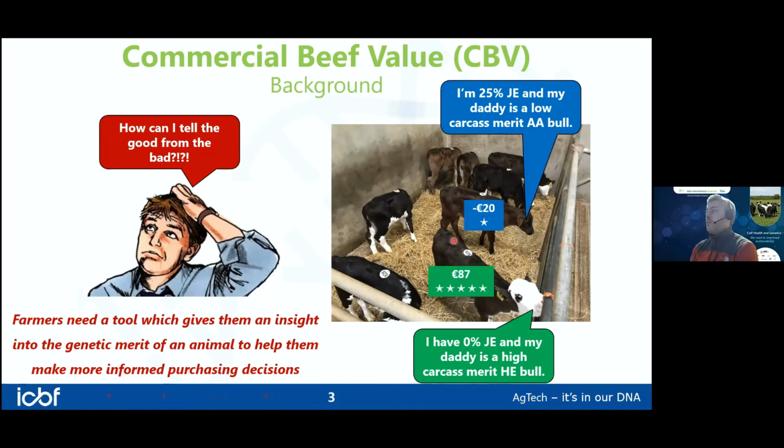So we said, well, what if we could give them something as simple as just a basic euro value and a star rating as well, just to tell them where the animals rank. And when you apply the CBV with a star rating on it, then you can see that there's a very, very significant difference in the genetic potential of these two calves. Without that information, both of these calves could have been purchased for pretty similar amounts of money, but this could really differentiate between your high quality dairy beef calves and your poor quality ones.